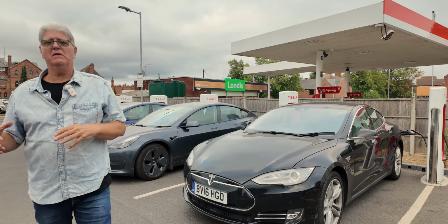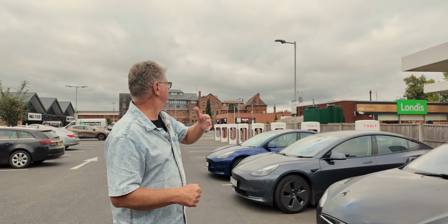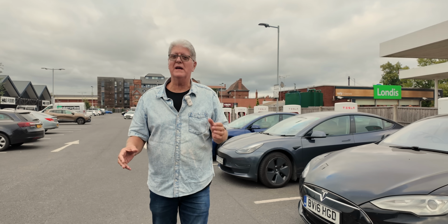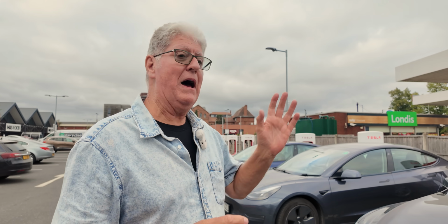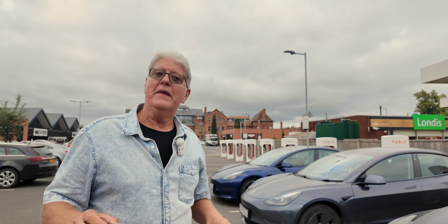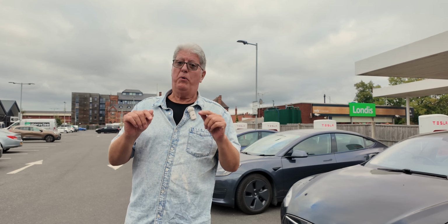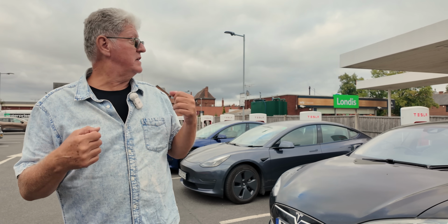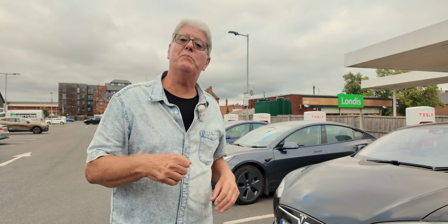And of course, if you look on the app at the moment or look on the screen, I'm sure this will report all 10 of them in use and not available. Now, I've been driving my Tesla for 6 years now, and in all of that time, I've never experienced this. This is unusual. And what we're going to do, we're going to report this in, as we always do whenever we find a fault, and then we're going to keep an eye on this and monitor it and see exactly how long it takes before these come up.